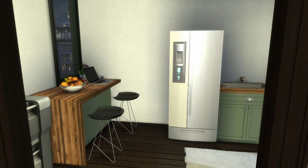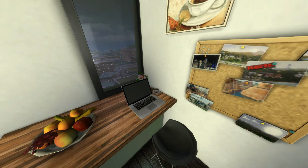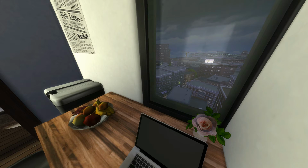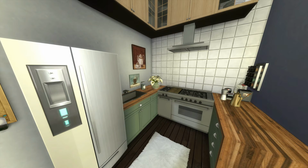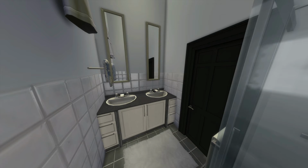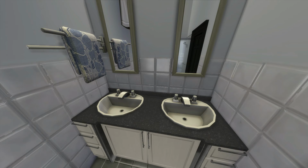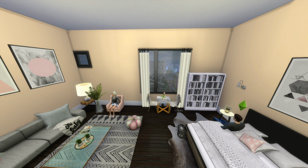Oh my god, look at the office space. Look at that, it's so cute. The picture of the espresso, you can see how I personalized it with the postcards and the fruits, for a really healthy, maybe lifestyle blogger chick. I also put the backsplash on the kitchen, and I love that little espresso picture. And here's the bathroom. Finally, two sinks, very luxurious, even though you probably don't need that, but I just didn't know what to put there. Here's an overview of the whole thing.